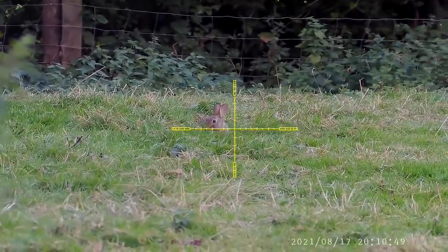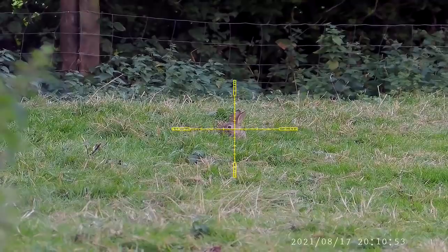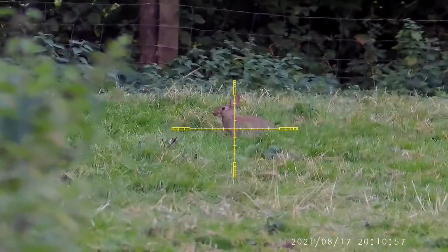Not long after, another rabbit decides to come out. I slowly take aim, but it moves as the shot is fired. The sheriff quickly reloads and sends a slug to his brain.